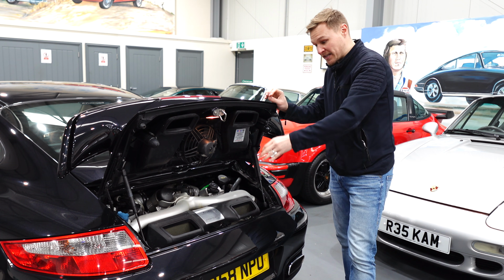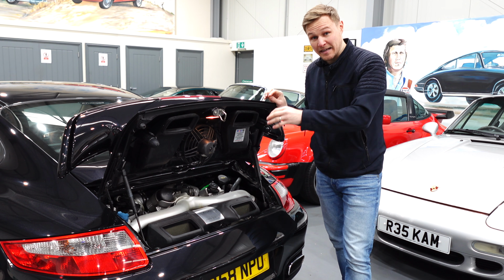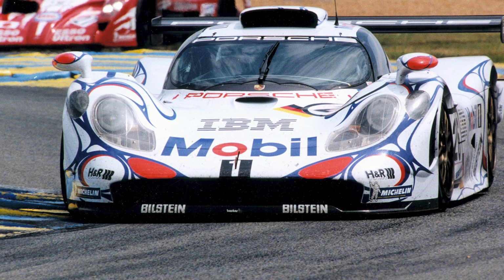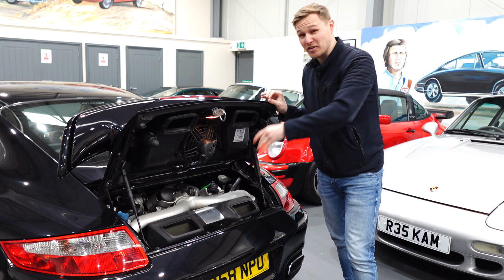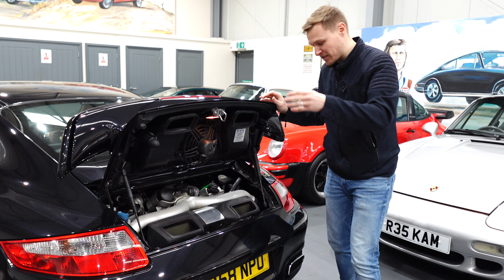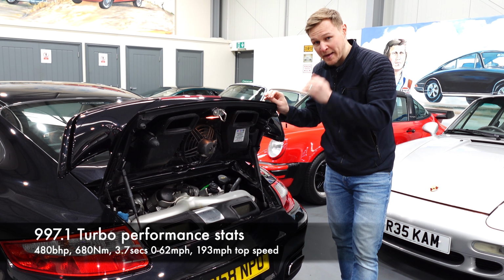Crucially, and this is what this engine has that the flat six in its successor didn't, was Le Mans-winning pedigree. A version of this flat six powering the GT1 98 to outright success at Le Sarthe back in 1998. Versions of this engine have also found their way into the back of iconic Porsche sports cars of past, including the 959, for example. So it's got genuine historical significance and genuine top-level motorsport Le Mans-winning pedigree.